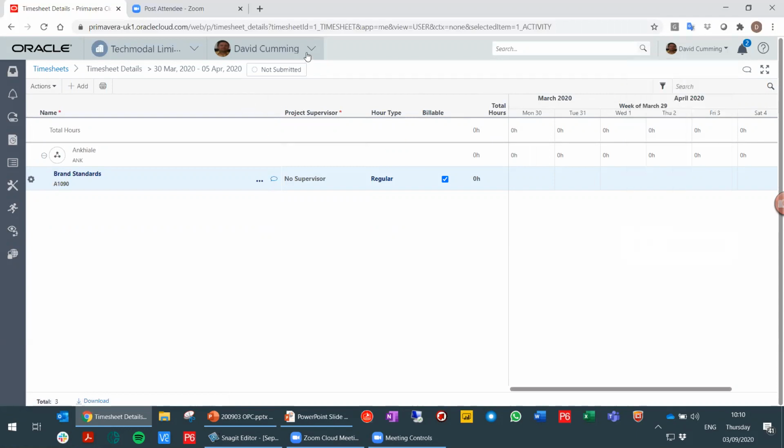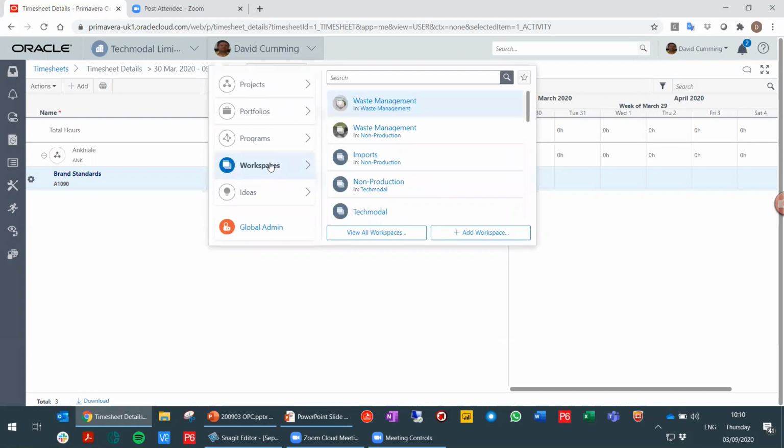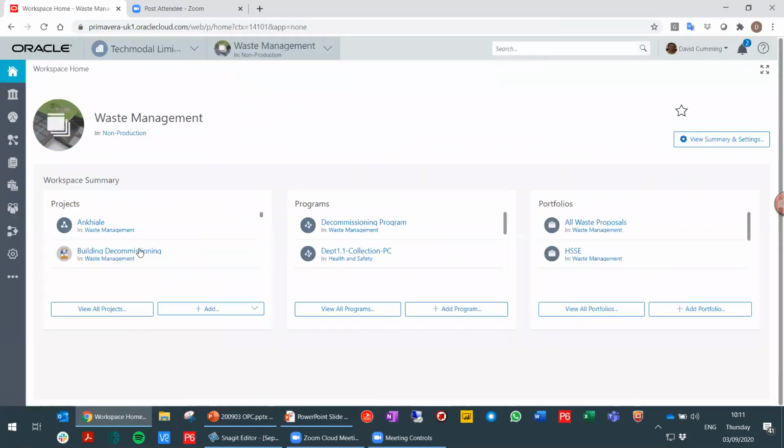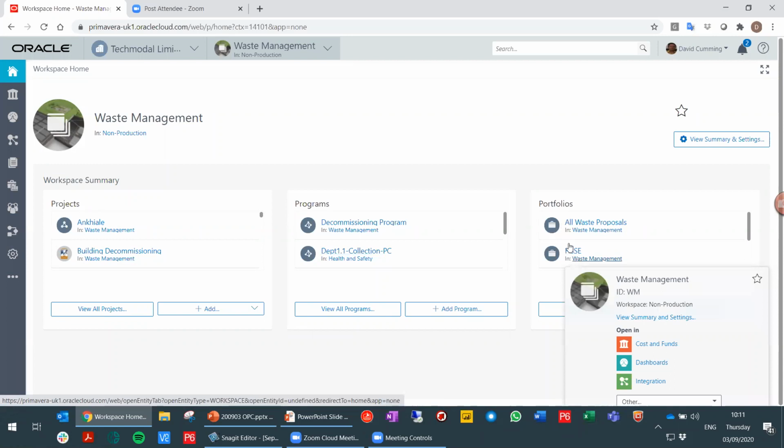Okay, so the first thing we're going to look at in the selector here is the workspaces. So workspaces are much like the enterprise project structure in P6. It forms a set of folders that you can configure to allow people access to, and you can provide different levels of access to them. You can provide different information, different projects within them, different portfolios, programs, etc. I'm going to be looking at the waste management area today. So this is a folder that I have access to within the system. Within that folder, we have all of our projects, any programs that are set up, any portfolios.